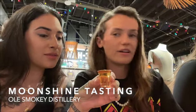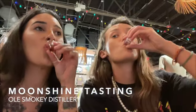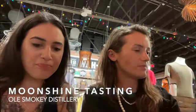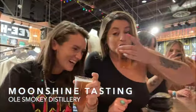Then we did a moonshine tasting when we went out. Bad idea, but also delicious idea. I love moonshine. We did 8 shots. They're very tiny shots, as you can tell, but we did 8 of these each, along with a beer to mask any bad taste, I guess. Although I think moonshine tastes so good.